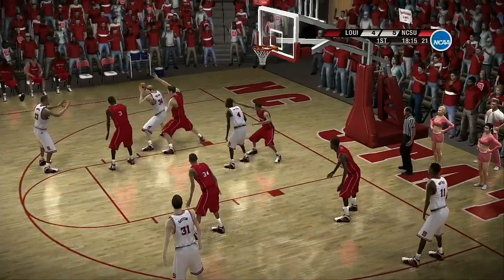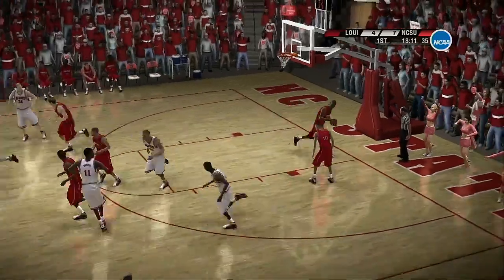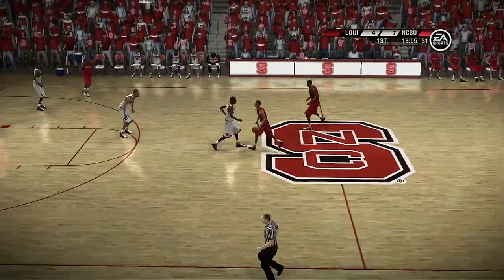Doing a great job. I tell you, doing a phenomenal job not allowing the offensive player to seal the ball. I tell you, he's got every move in the book. What an offensive player. That fadeaway is impossible to block.